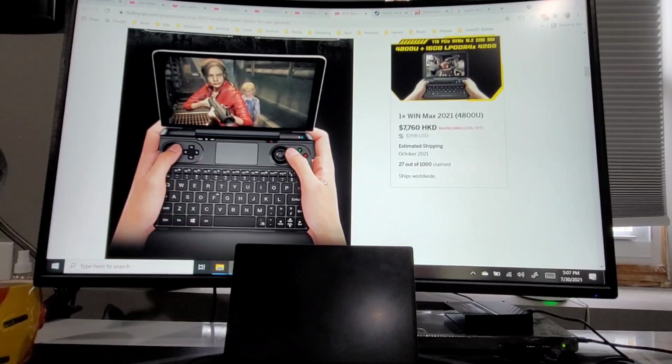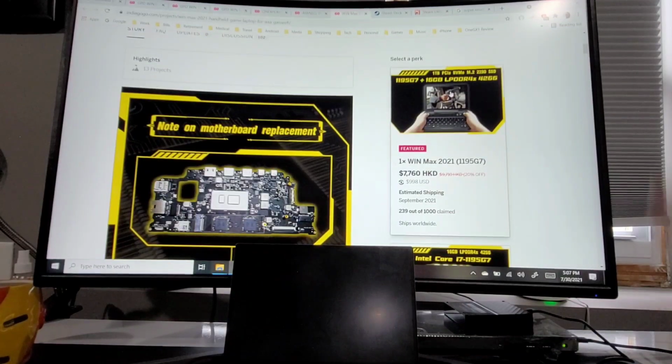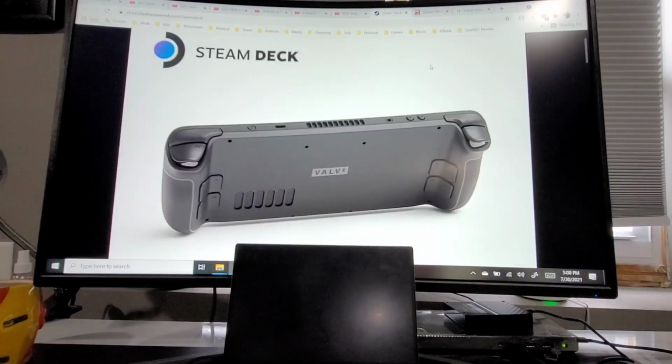You can also choose if you want the AMD chipset, same price, and the chipset is the 4800U and 16 gigabytes of LPDDR4X RAM, same as the Intel version, for the same price. So it's your choice on which one you want.